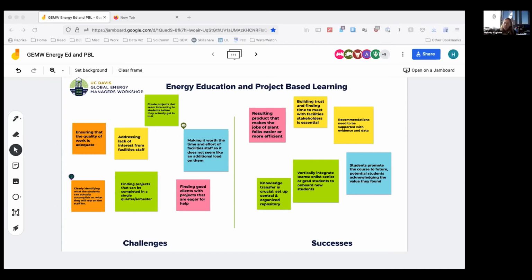I want to go back to the Post-it note about finding projects that can be completed in a semester. Kurt, your model is this 1 semester long course that's interdisciplinary, which is great. We certainly have a course that's 1 semester long as well, where the projects have to be designed so that they can be completed in a semester. And we usually have those be optimization projects.